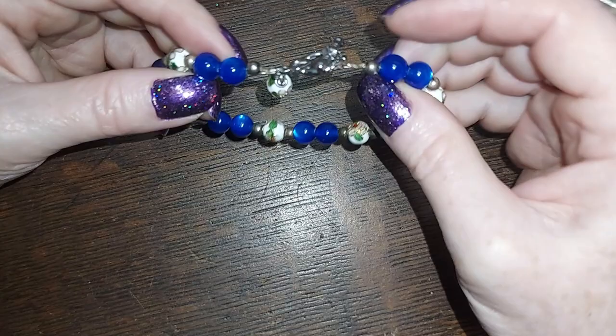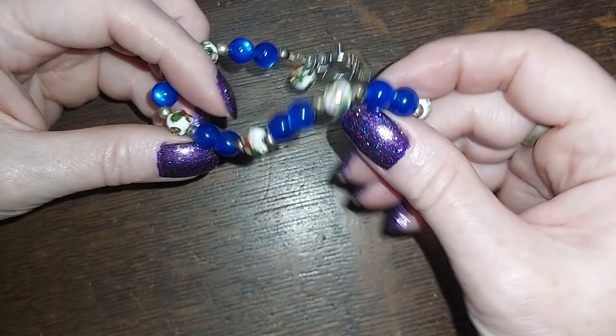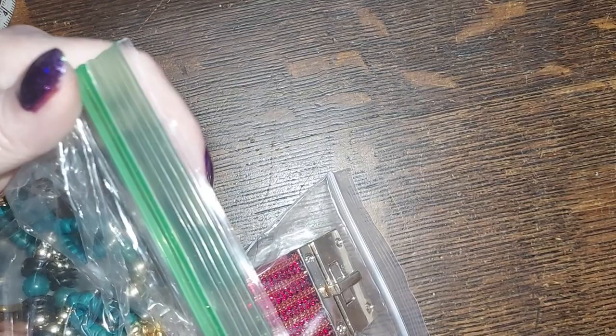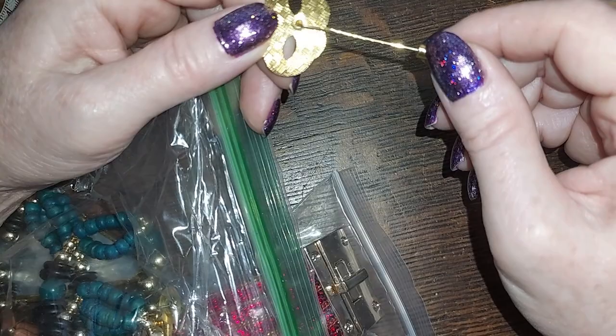Squeeze me. This is a little toggle guy with blue cat's eye and little faux cloisonne guys. Let's see. We'll do that for three. One, two, three. Okay, here's another. Ooh, faux cloisonné. It is not an Avon, but it's really cute. We'll do that for four.